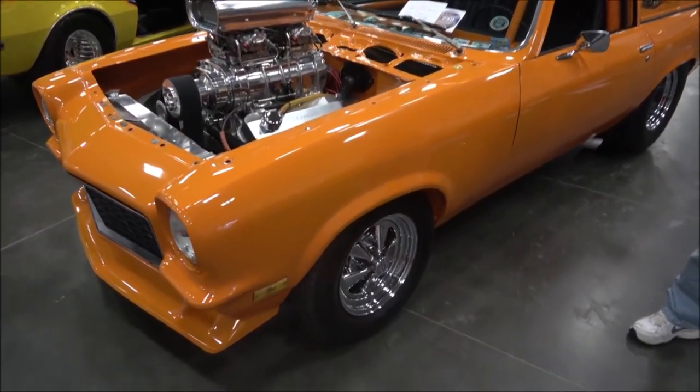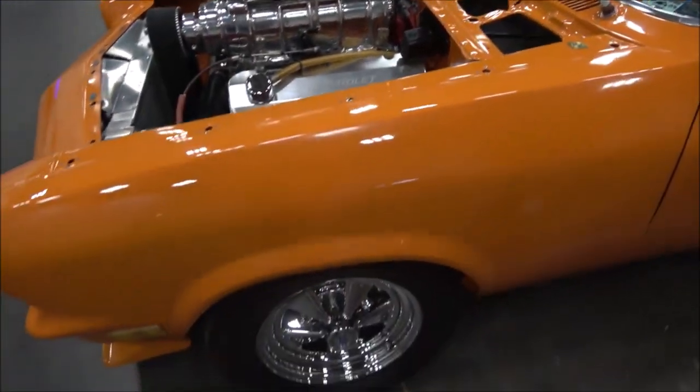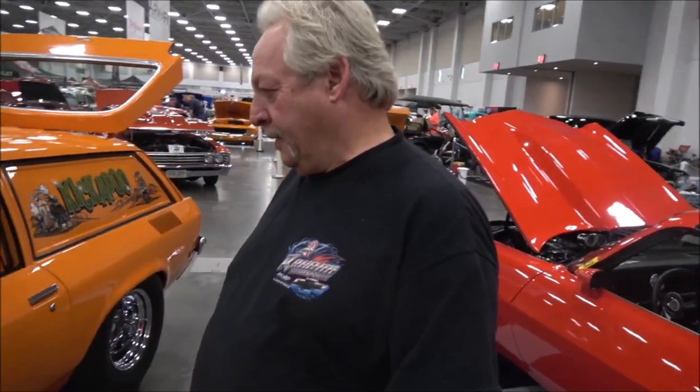Here we are at the Coastal Virginia Auto Show, and we have the owner of this beautiful '72 Vega GT. Pro Street. What can you tell us about the car? What's your name? Johnny Birch. Johnny, where are you from? Welcome, Maryland. Southern Maryland.